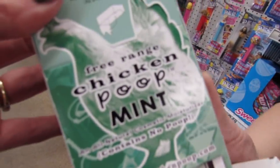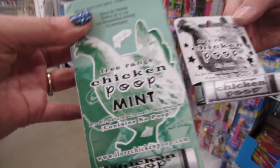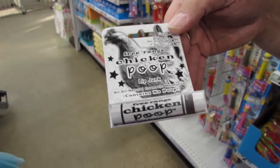Look at these, you guys. They also have these new this week. Free range chicken poop mint lip balms, contains no poop. And this one is free range chicken poop lip junk. All natural, you guys. Isn't that funny?